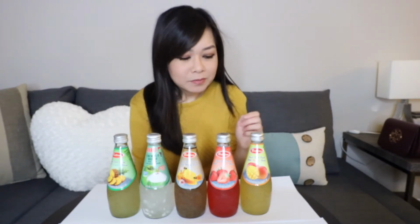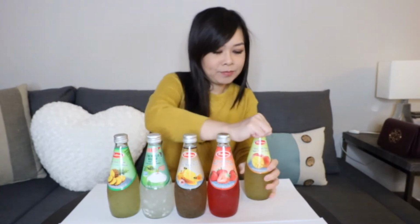Today I'm going to be trying 5 different Asian drinks that I found at HMart. The first one I'm going to be trying is this basil seed drink with mango flavor. So let's give this a try.